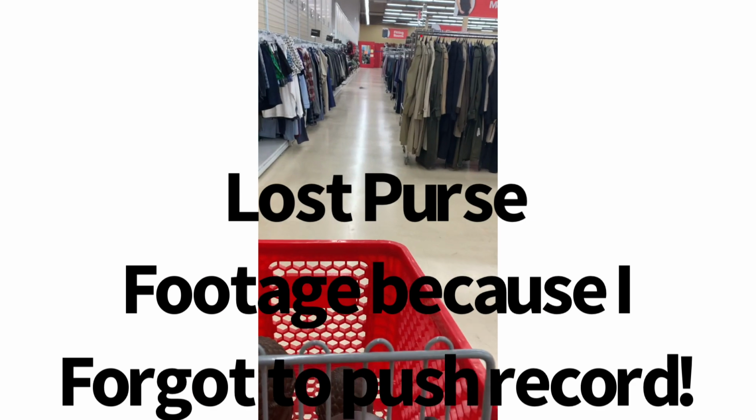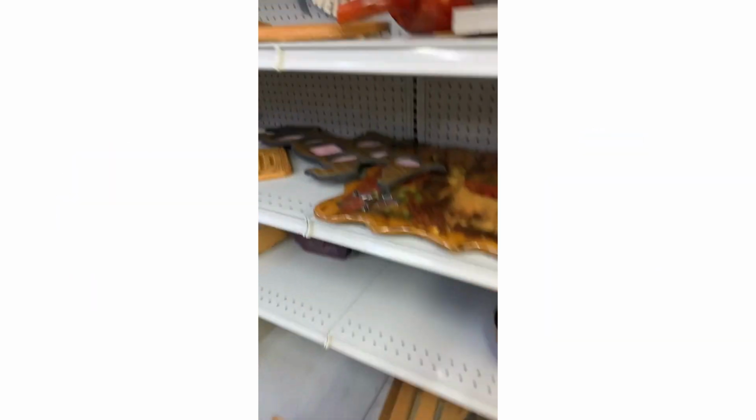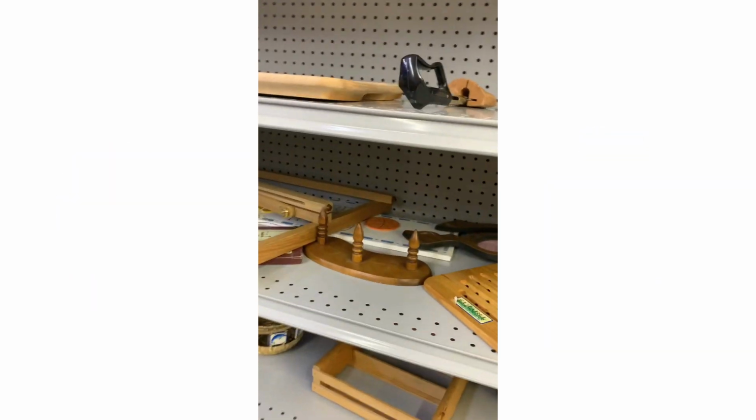And then here I was just headed towards the purses. Now this is a different Goodwill. This one I actually did really good at. I got quite a few pieces. Here I'm looking at all the wood stuff.